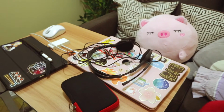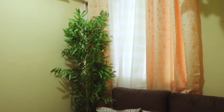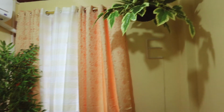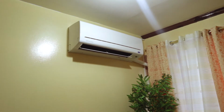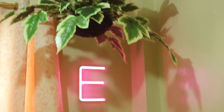I do everything here. And we have ourselves some artificial plants now that my parents bought, a cute, wonderful, soothing curtain, and a hanging plant. This is artificial too, and it is saddled by the aircon over there. And then here is the letter E that I just pasted over there with double adhesive, which was given to me by Ate Eunice. Thank you so much, Ate Eunice. Shout out po sa inyo.